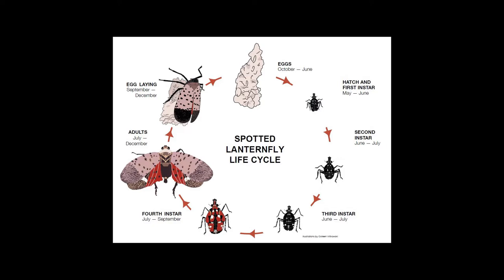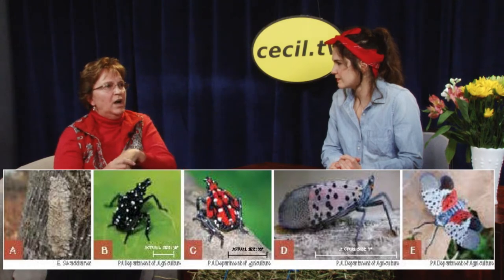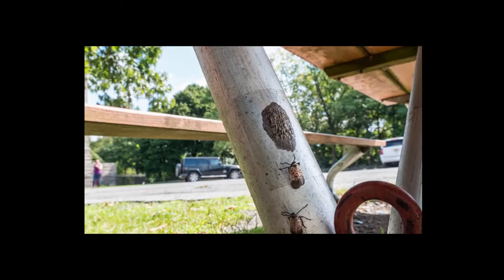So if we can find the eggs, it's going to be kind of hard because they're not really noticeable. They look odd. They sort of look like someone has smeared some putty or some clay on things outdoors. And the spotted lanternfly likes to lay their eggs on somewhat smooth surfaces. So it could be anything outside. It could be your trash can, it could be your car, it could be a building, it could be a piece of equipment, anything like that.